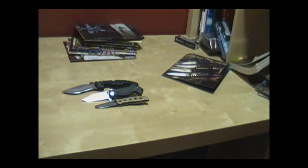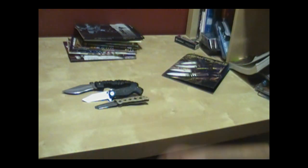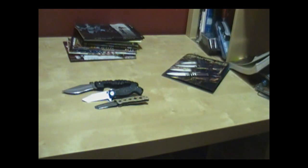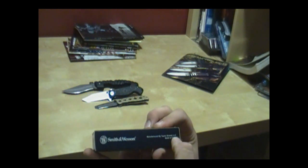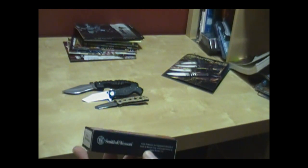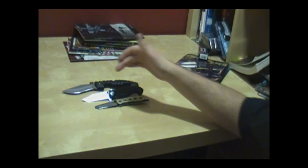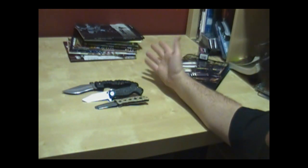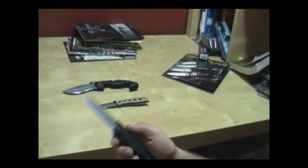It's real nice. Let me clarify something real quick. When they say Smith & Wesson, these are not made in the same place as they make Smith & Wesson M&Ps. It says right here on the box: manufactured by Taylor Brands LLC, made in China, figures. Smith & Wesson is a registered trademark of Smith & Wesson Corp., used under license by Taylor Brands LLC. So this is actually made by a company called Taylor Brands. They just slap the Smith & Wesson logo on them because, believe it or not, almost everybody thinks that these are actually made by Smith & Wesson. I knew right from the start that Smith & Wesson probably wouldn't be selling knives for $15. But I do like these just because they're really cheap beater knives.